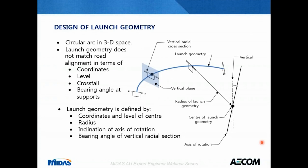Launch geometry design is a key component of incrementally launched bridge design. It is therefore important to evaluate and verify the design of launch geometry. The launch geometry can either be designed by hand calculation or by CAD. In CAD, the center and radius of the launch geometry can be quickly obtained by drawing a sphere, passing through 3 control points along the road alignment.